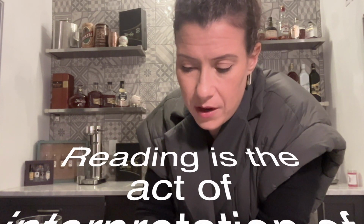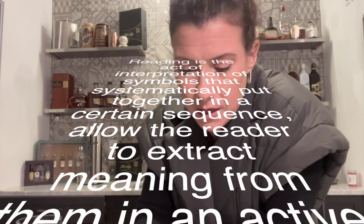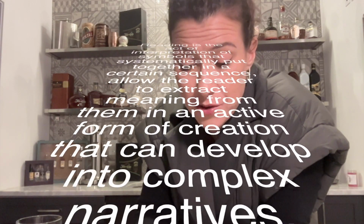Reading is the act of interpretation of symbols that, systematically put together in a certain sequence, allow the reader to extract meaning from them in an active form of creation that can develop into complex narratives. So that's a very interesting definition. And I can already see where I agree with this, but I think that not all interpretations lead to complex narratives. So I would say that there are different levels to reading and different purposes behind reading. But otherwise, I agree with this definition, so I'll go with it.